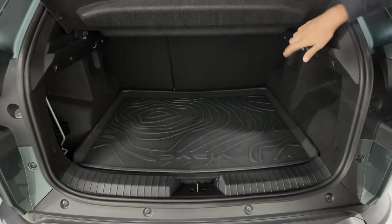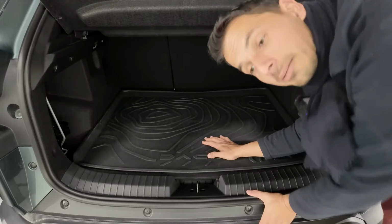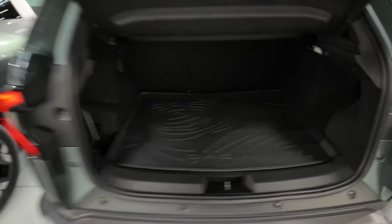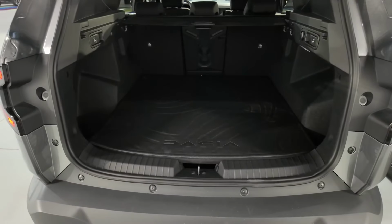Small cigarette lighter socket from the U-clip over there. In short, less space here. Come on, let's go over there. I'll move you. And here, the difference is quite noticeable.